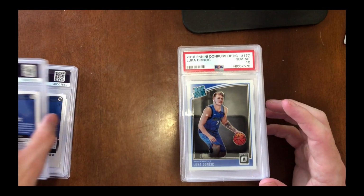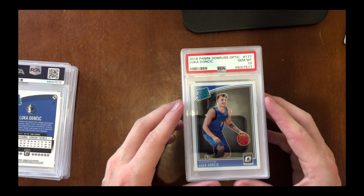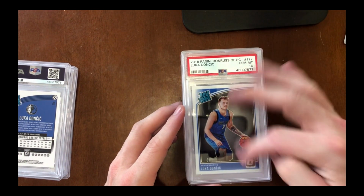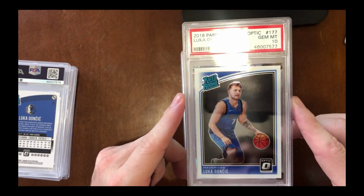Another 10, so this is card number 76, or serial number ending in 76. Beautifully centered Luka. This one's very, very clean. Gorgeous. Very sharp.